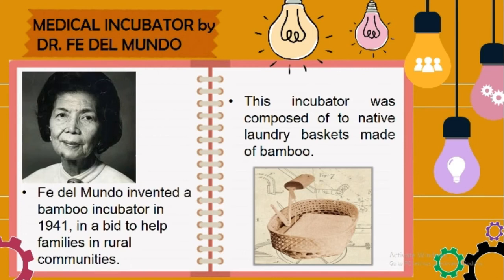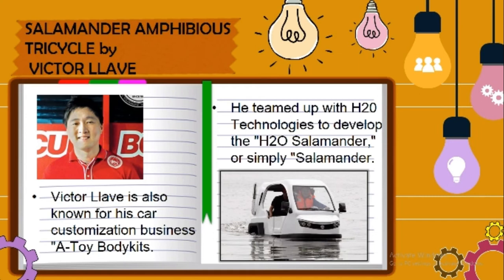Next is the Salamander amphibious tricycle by Victor Lieve. Victor Lieve is also known for his car customization business, Toy Body Kits. He teamed up with H2O Technologies to develop the H2O Salamander, or simply Salamander. The main purpose why they invented it is to find a solution to the country's flood problem. It can seat 6 people on land and 4 people in water that can sail through Manila's flooded streets.